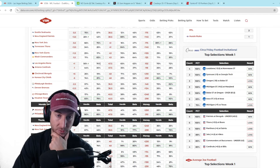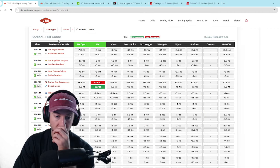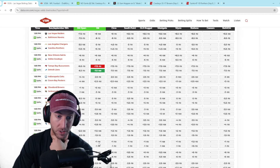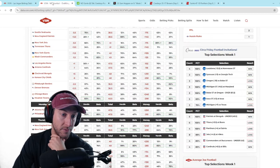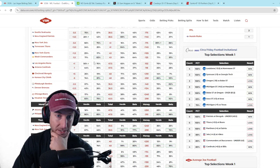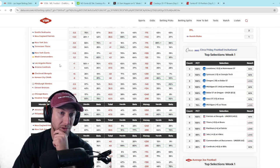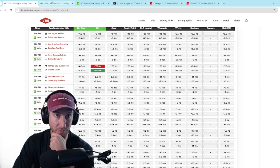70% of tickets are on the Rams. 56% of money is on the Rams. Yet the line has moved from minus 2.5 to plus 1 for the Rams. So if these are the splits, why in the hell would the bookies turn the Rams from whatever it was, minus 2.5, to plus 1?